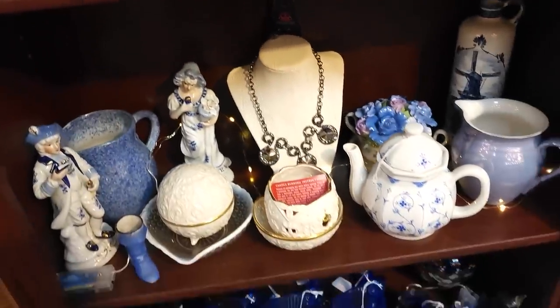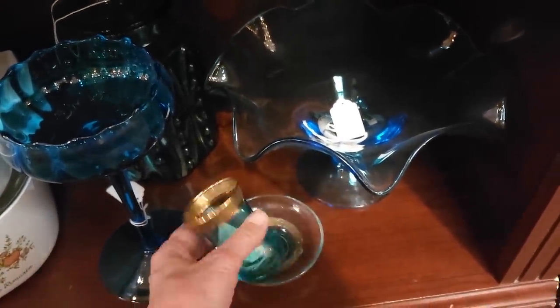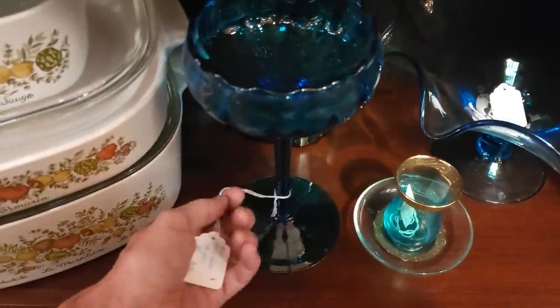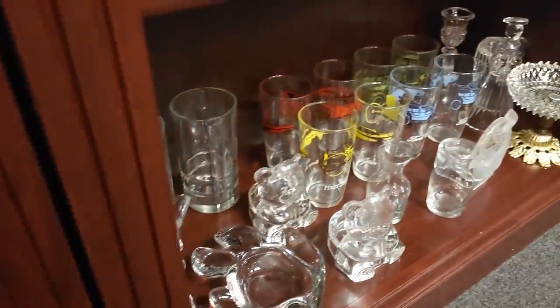They were asking $100 on that piece. Let's see, how much are you? 25 on the Bluebird of Happiness. Pretty little piece for $10. This looks like Empoli. 55, yep, they've got it marked as Empoli. Pretty little piece of Empoli.